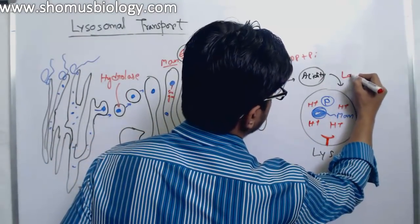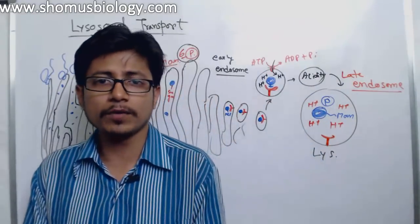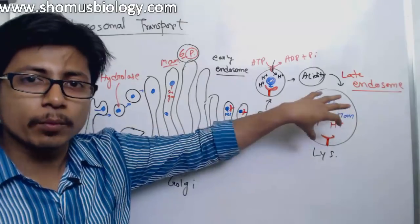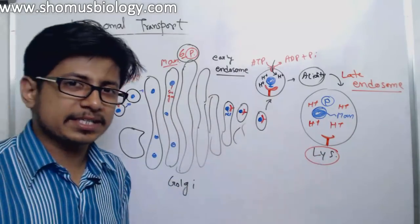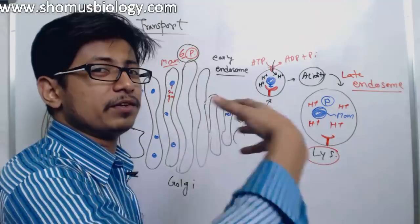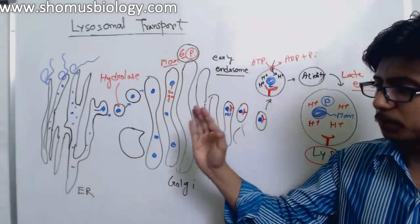I call it the late endosome. Once this late endosome slowly starts to acquire more and more hydrolyzing enzymes, lipase, protease and other enzymes, and they build up, making this acidic environment, then that sac will be known as a lysosome. So while we're talking about delivery of proteins to the lysosome, it's not like the lysosome is preformed and the protein gets delivered. Actually, during the process of this transport, the lysosome is formed from the early endosome, then the late endosome, then the modification of that into the lysosome. That is the process of lysosomal protein transport.